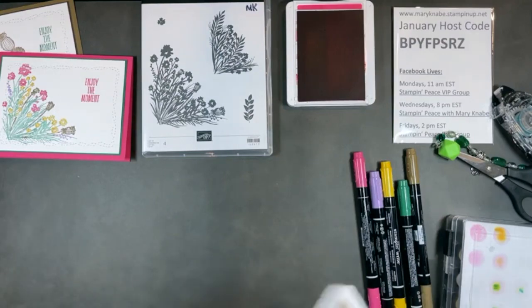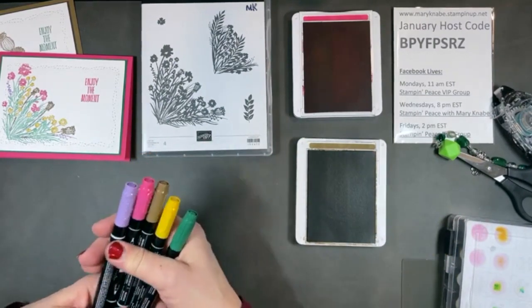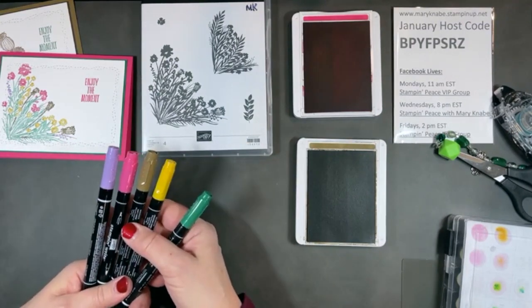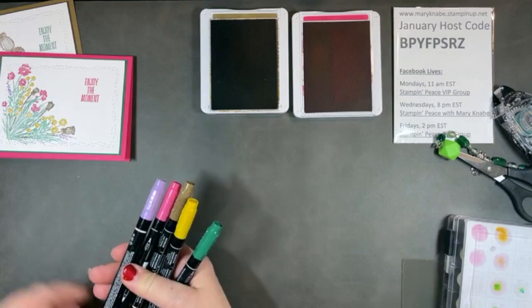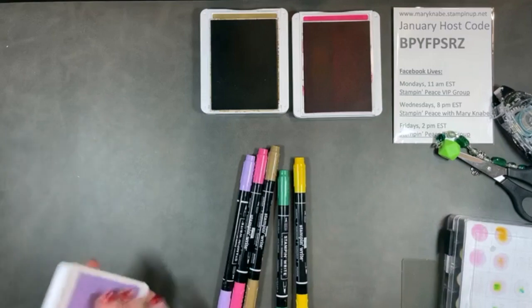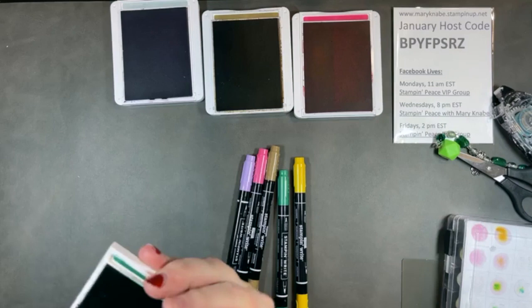Okay, so now what I'm going to do is use all of the same colors that we used to color the stamp with the Stampin' Write markers. But this time I'm only going to be using the ink pads, okay? So I've got Soft Suede and Melon Mambo. Here's Highland Heather. I need, what happened to my Shaded Spruce? Here's Shaded Spruce and Crushed Curry.